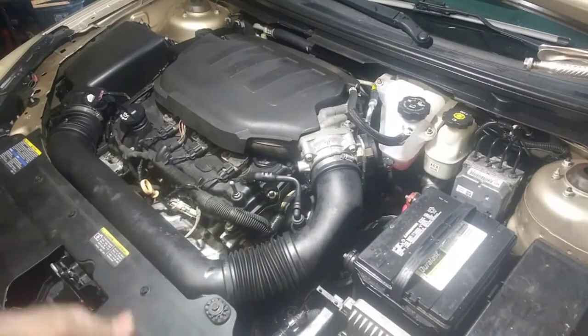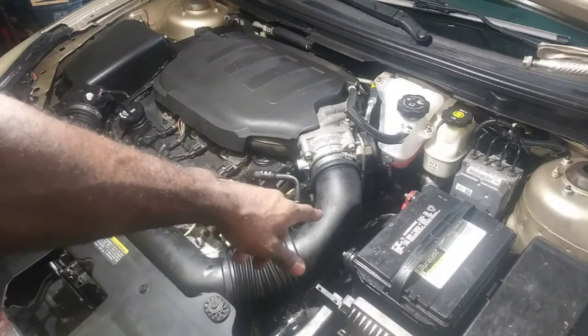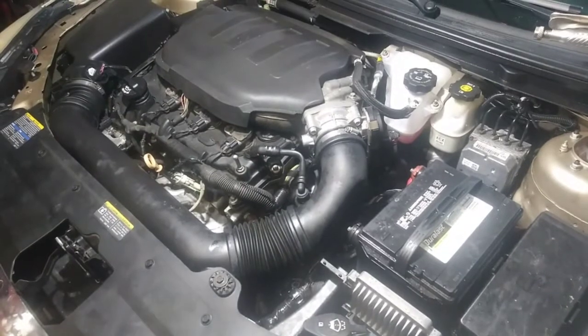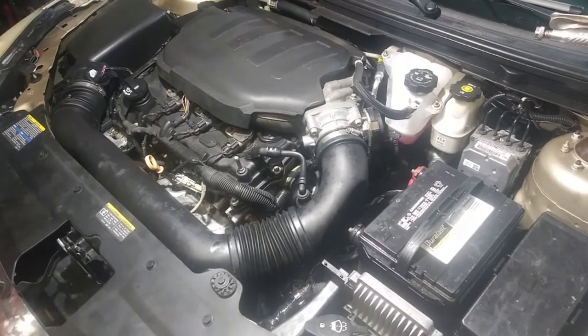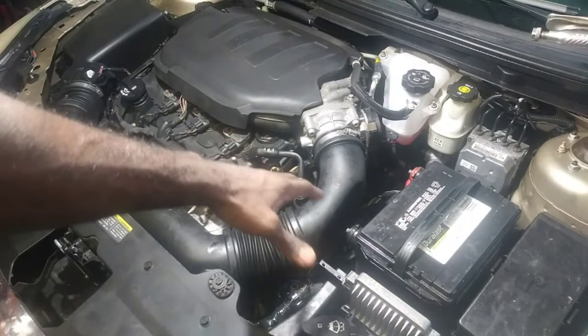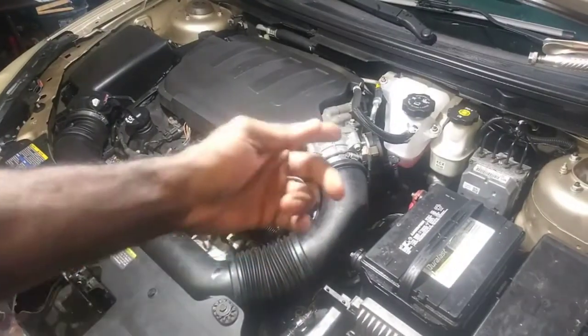The fluid's fine. It can look better, but this car has 160 something thousand miles on it. It looks like somebody already been through this vehicle and potentially replaced the transmission already. I don't know. I'd have to find the VIN tag and see if it matches. We did have a leak that constantly would get on the transmission. That's fixed. Likely the expansion tank there was leaking.